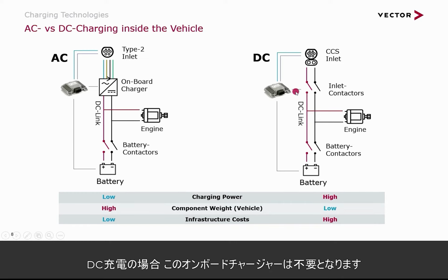In the case of DC charging, this onboard charger is not necessary. Here we just have a second pair of contactors for safety reasons. And the charging voltage for the battery is generated by the charging station.